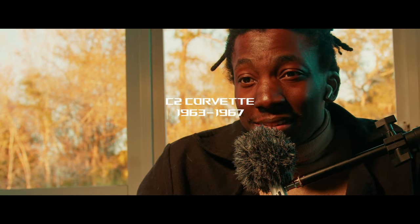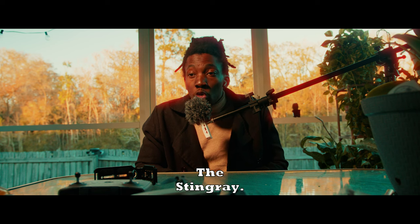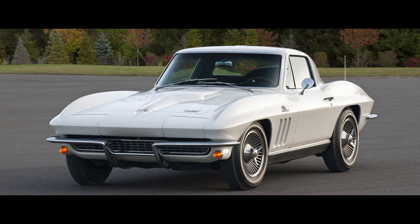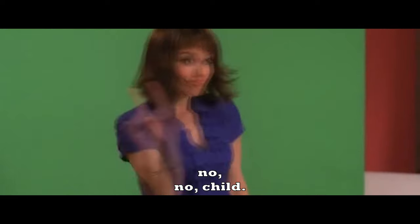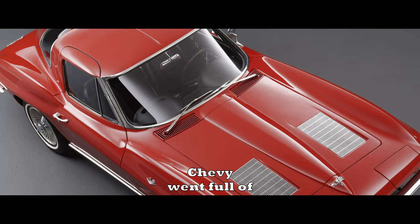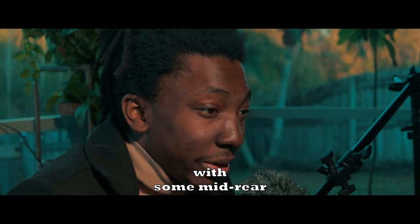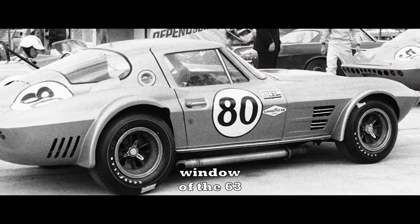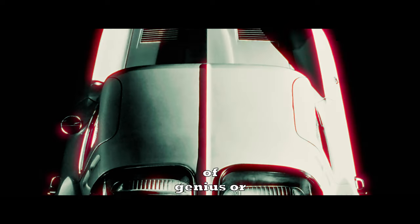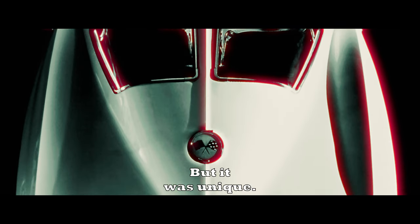Rolling into the 60s, enter the C2, affectionately dubbed the Stingray. Now, this wasn't just a new coat of paint on an old model. Oh, no, child. Chevy went full mad scientist, taking cues from the racing world and even flirting with some mid-rear engine concepts. Can you imagine? A Corvette with an engine in the back? The split rear window of the 63 Coupe was a stroke of genius, or maybe madness, depending on who you ask. But it was unique.